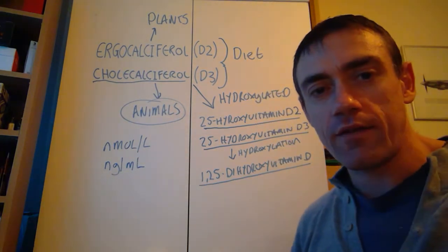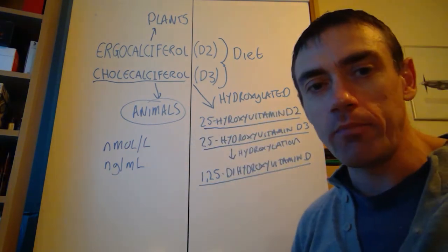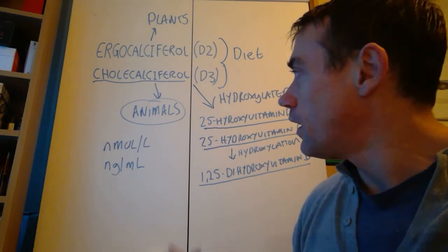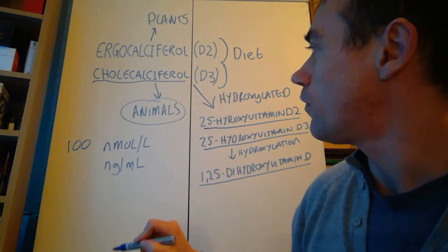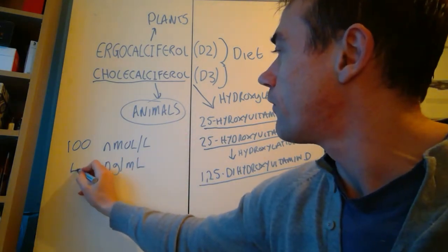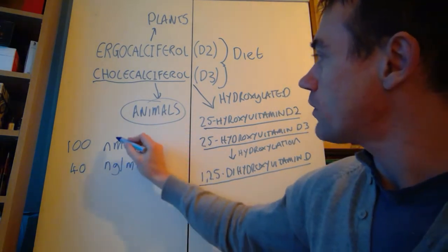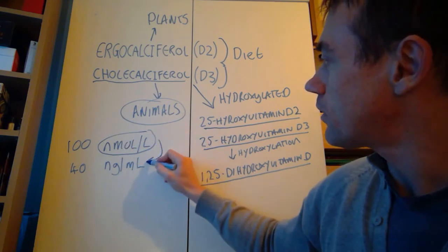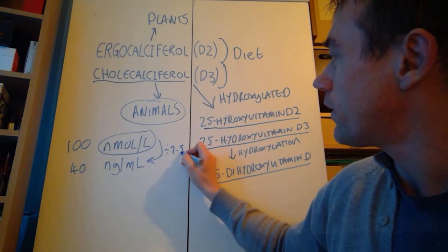Those are the two units that are used to measure 2,5 hydroxy vitamin D in our blood, and it's very easy to convert from one to the other. If we have 100 nanomoles of 2,5 hydroxy vitamin D, we have 40 nanograms per mil. So in order to go from nanomoles per litre down to nanograms per mil, you just divide by 2.5.